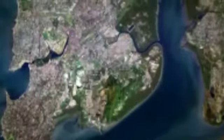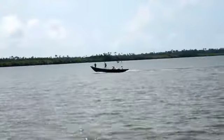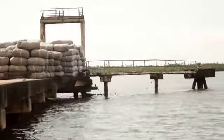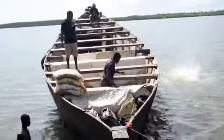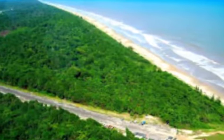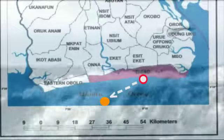Is a land filled with milk and honey and blessed with a beautiful local government area like Ibeno. Ibeno is located in the south-south part of Nigeria, blessed with a large body of water, and is one of the largest fishing settlements on the Nigerian coast. Ibeno lies in the mangrove forest belt of the Niger Delta region of Nigeria. It is bounded in the west by Eastern Obolo local government area, to the north by Onna, Esit Eket, and Eket, and to the south by the Atlantic Ocean.